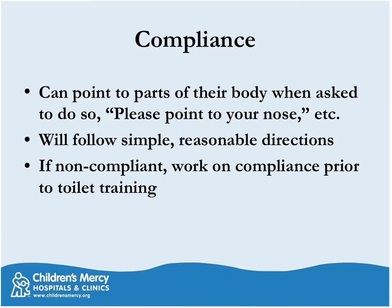The more of these components that you have mastered on the child's part before you start toilet training, probably the easier the toilet training goes.